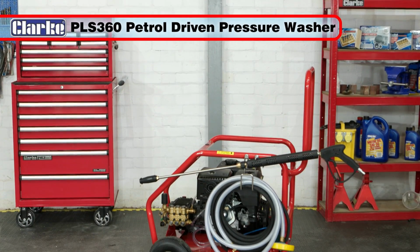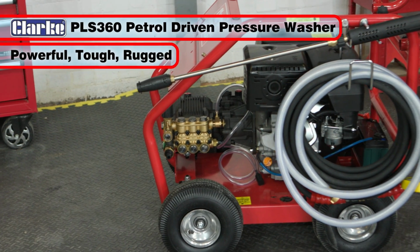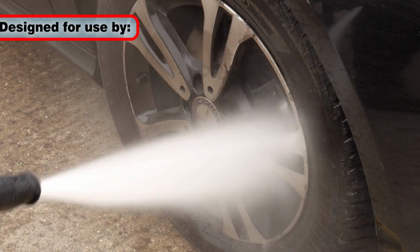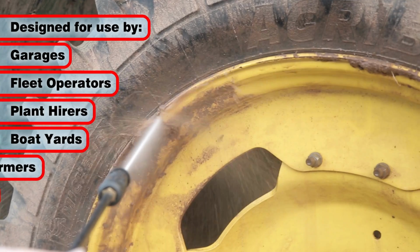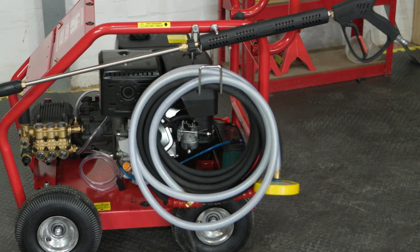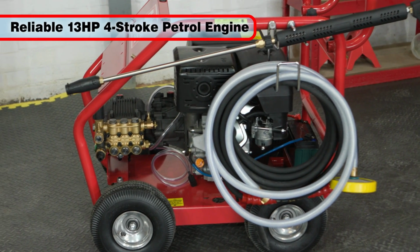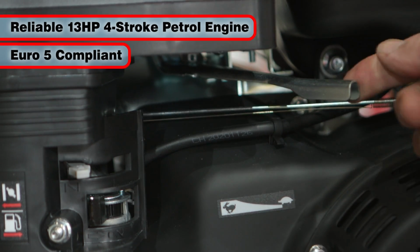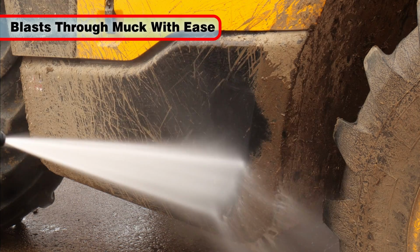The Clarke PLS360 petrol-driven pressure washer is an extremely powerful, tough and rugged petrol-driven pressure washer. It is designed for use by garages, fleet operators, plant hirers, boatyards, farms and contractors. The PLS360 pressure washer is powered by a highly reliable 13 horsepower 4-stroke petrol engine, which complies with the latest Euro5 emission standards and is built to blast through tough muck and grime with ease.